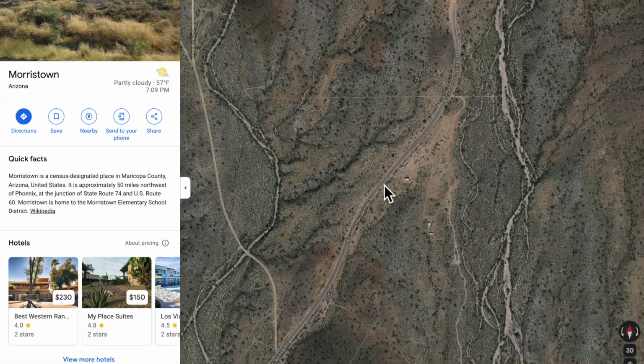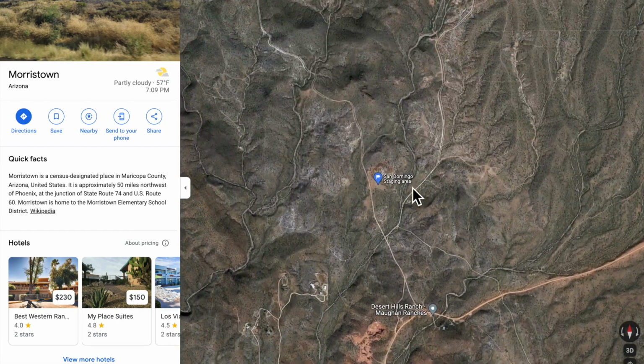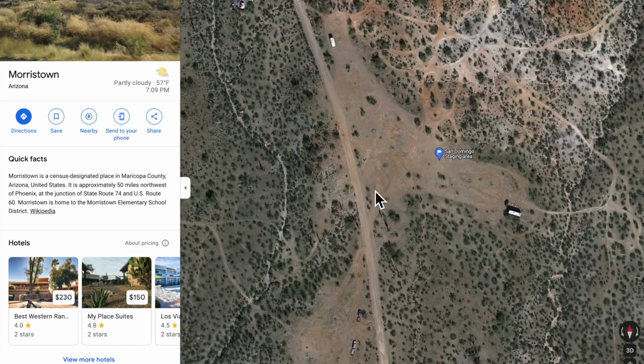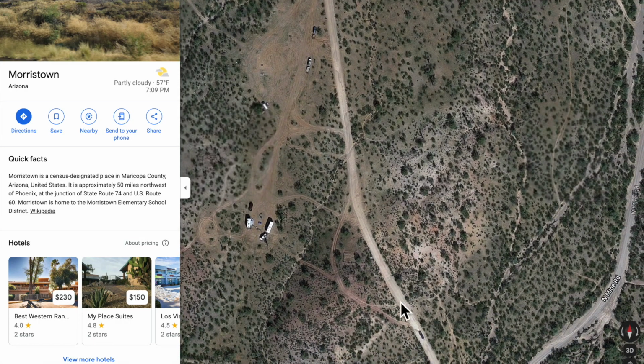So anyway, this is Morristown. We took a ride up here to San Domingo Wash and poked around. There are also boondocking spots up here. This is a little bit rougher to get to, but there were a lot of people up in this area with toy haulers and Class C's. I saw a Class A parked up in here. So if you're willing to take this bumpy road and go slow and nice and easy, you can make it.